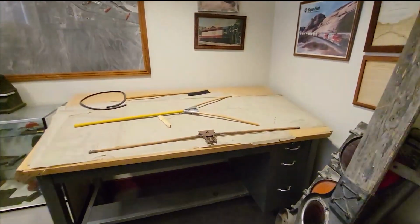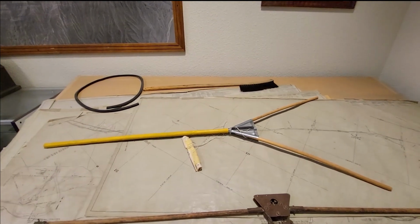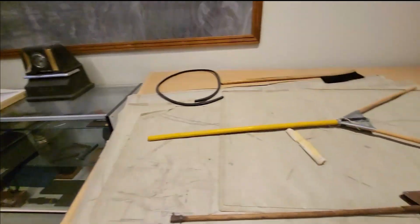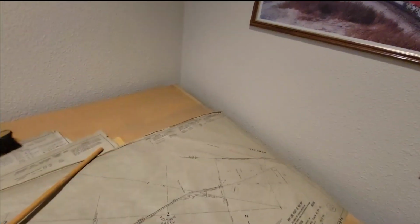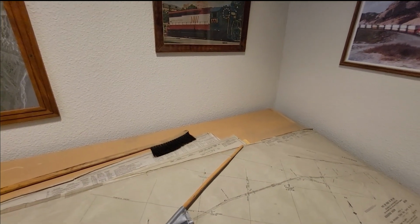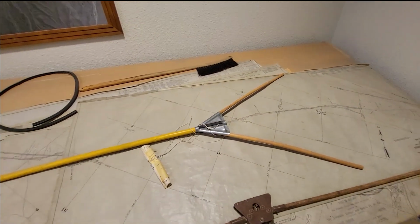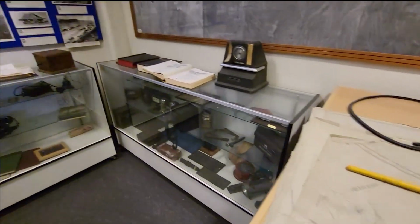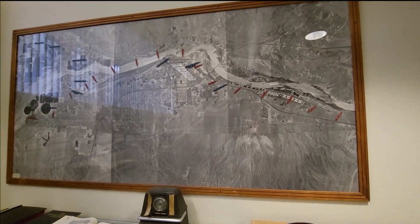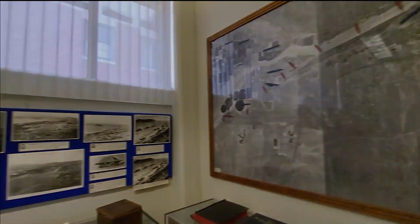Drafting stuff and train order. These things here for train orders. See if they would tie the order. Have a string across here with the order tied into it and wrapped around a loop. It's on the other side there. Oh no, they'd use this little clip right there, and it would just pull the string out. Aerial view of the entire Barstow area there. That's cool.